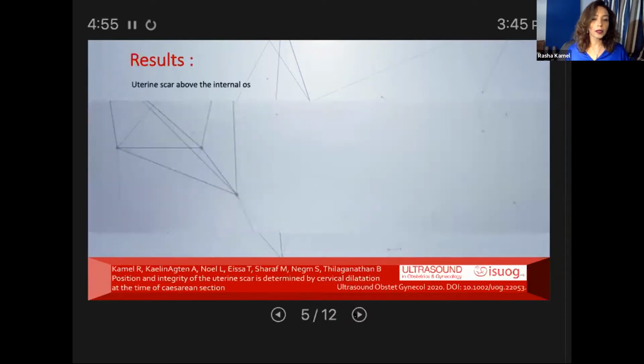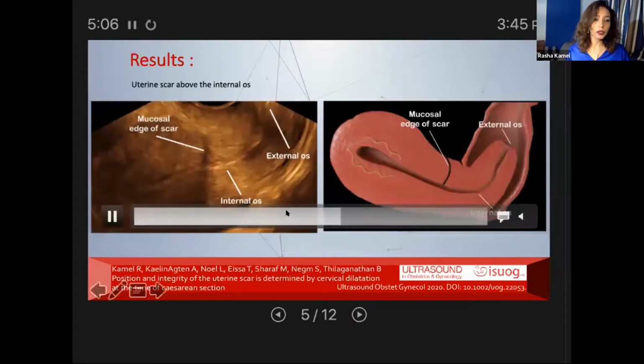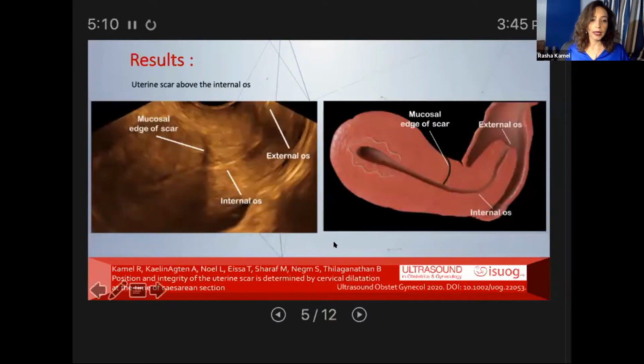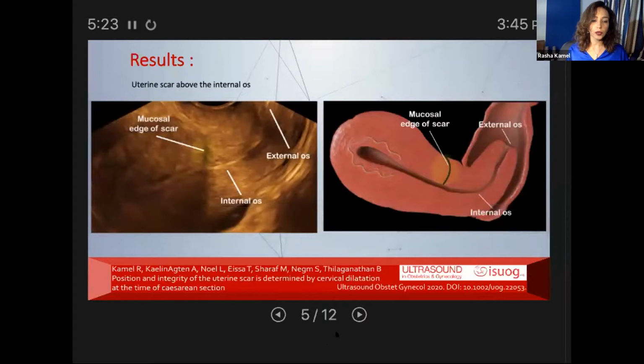This is here how we did the examination, and this is a display of our results. We got a longitudinal image of the uterus, and we measured the distance from the mucosal edge of the scar to the internal os. And here, this is the first group where they had the cesarean section scar above the internal os. As you can see here is the internal os, and the mucosal edge is way above the internal os. And here is the illustrative image that corresponds to the ultrasound image on the left side.